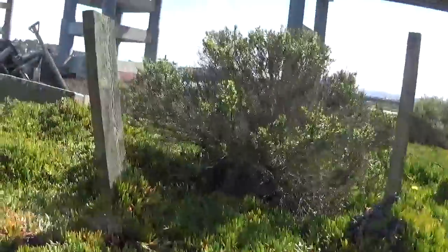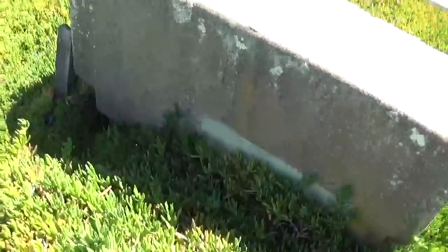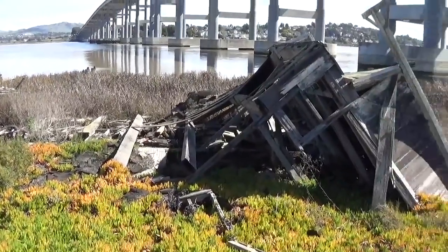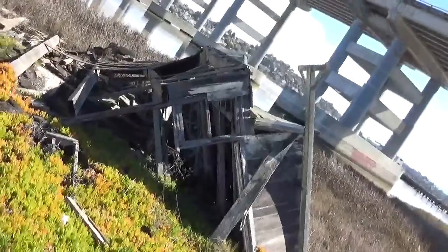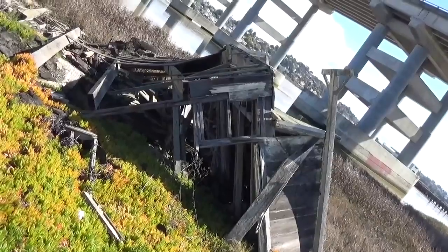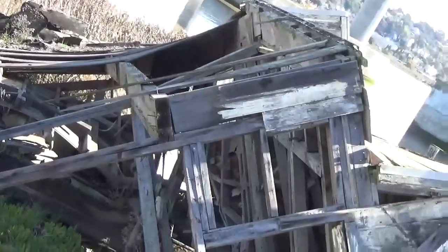But yeah, these could be buildings here. We're right by the water, so I don't want to plunge through some weird hole. I'm not really sure what the true terrain here is, because I see water right out there. This must have been a structure. Imagine it standing upright. See the framing kind of runs up and down. There's the beams. That would have been the roof.